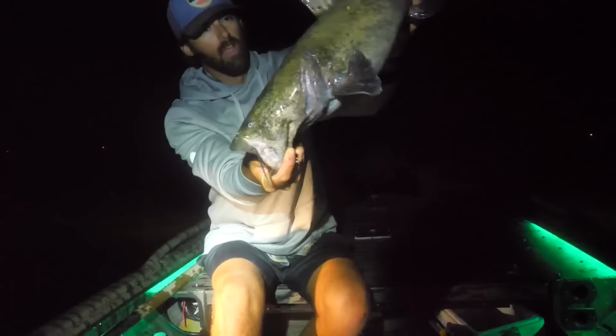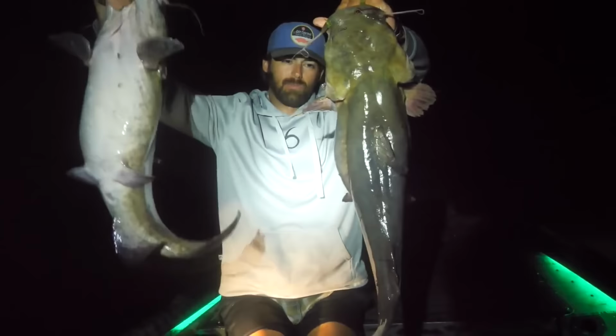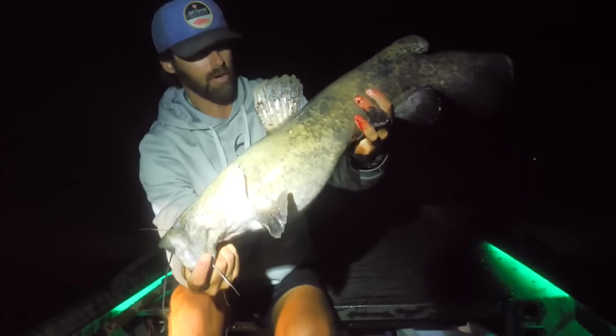Second flathead of the night. Looks to be a little bit bigger than the first one. The first one's actually still down here, so let's get a comparison. What do you think, dude? And I got him kind of flip-flopped. The one we just caught is heavier. It's a little bit bigger. He's probably 12, 13 pounds. I don't remember how big we said the first one was, but we'll get weights on him when we get back to the ramp.